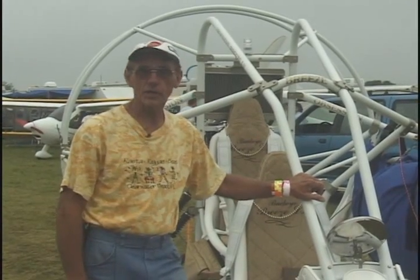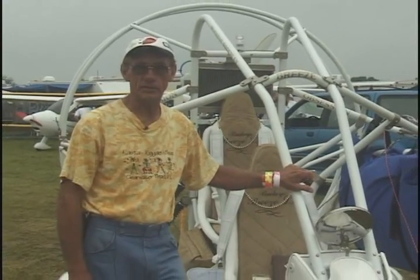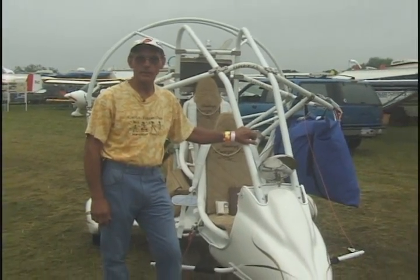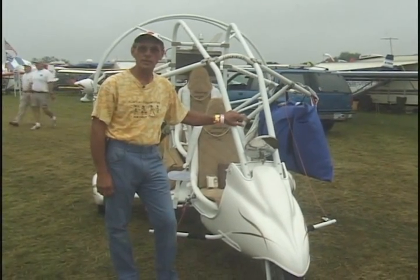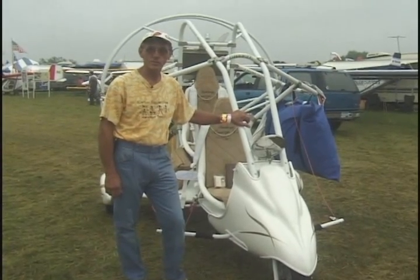I'm actually located in central Illinois in a rural area. I live in the small town of Franklin, Illinois, 600 people. We have a lot of open spaces where we fly. We're in corn and bean country, so we don't have to deal much with mountains and things like that.